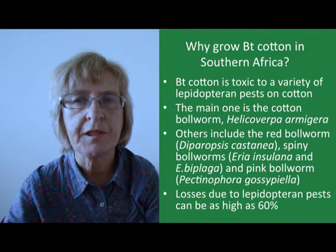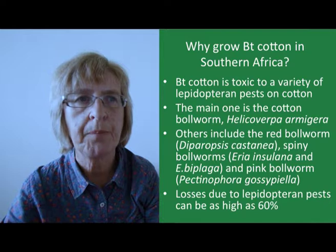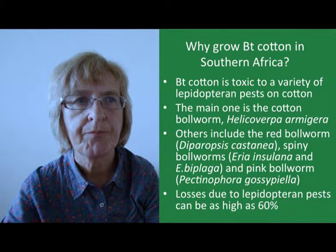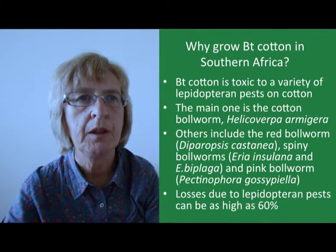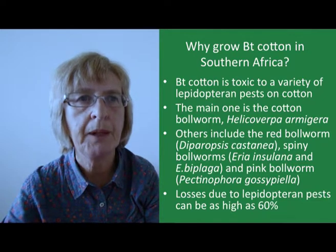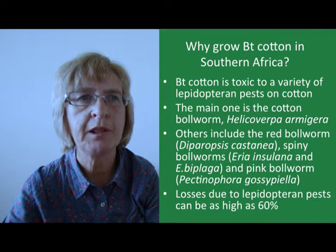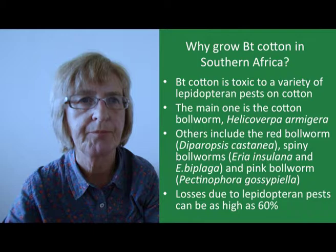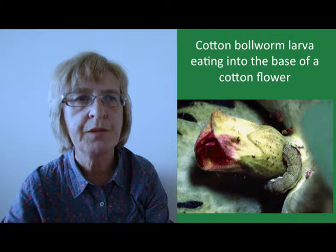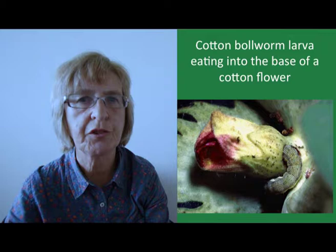So why should we be interested in growing Bt cotton in southern Africa? Well, there are a number of lepidopteran pests that infest the cotton crop and that can be controlled by Bt. The main one is the cotton bollworm, but there is also the red bollworm, two species of spiny bollworm and the pink bollworm. These can all cause major damage to the crop, sometimes leading to losses as high as 60%. Just to give you an idea of what they can do, this photo shows a cotton bollworm boring its way right into the base of a cotton flower.